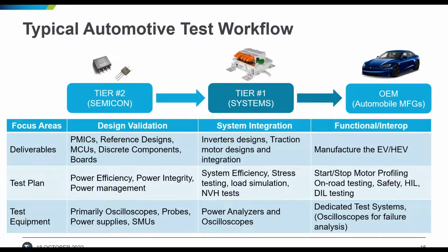And if you see here, each of the segments has its own set of requirements and test plans, and therefore requires different solutions to meet their needs. So let's look at them briefly in terms of key deliverables, test plans, and the end equipment used. When it comes to tier twos, they are mostly focused on design validation. Some of the deliverables here include the power management ICs, the reference designs, different types of components and boards, and their test plan involves measuring the power efficiency, power integrity, and working on the power management piece. And the primary test equipment that gets used here are the oscilloscope probes, various power supplies, SMUs, and so on.